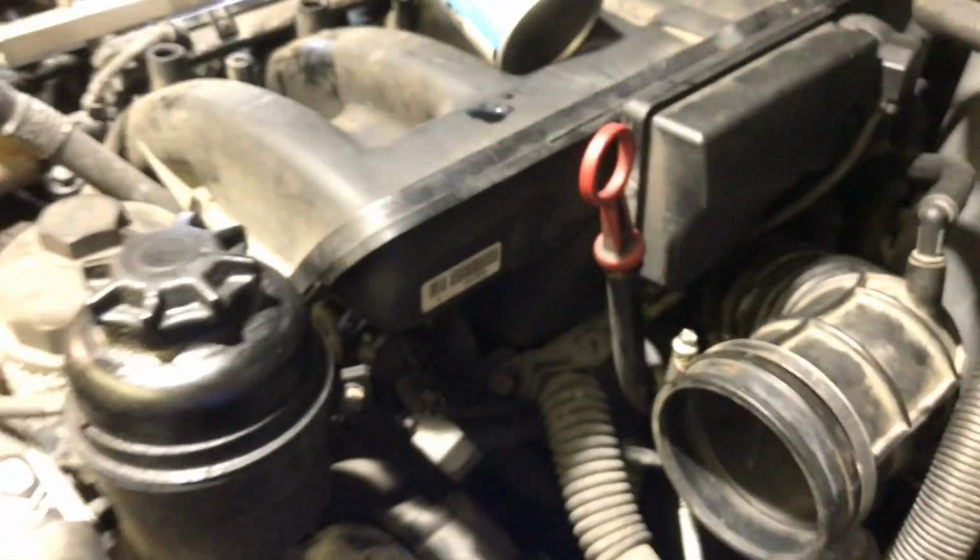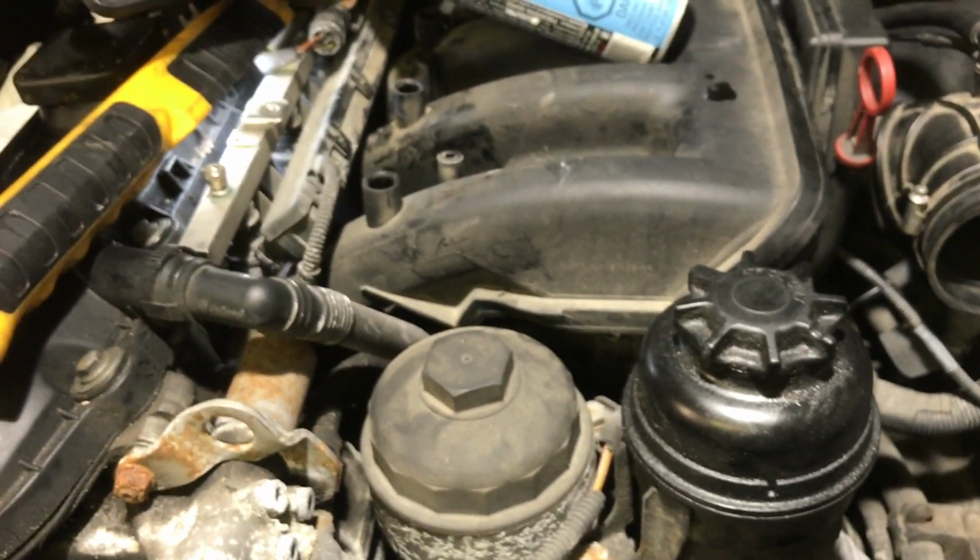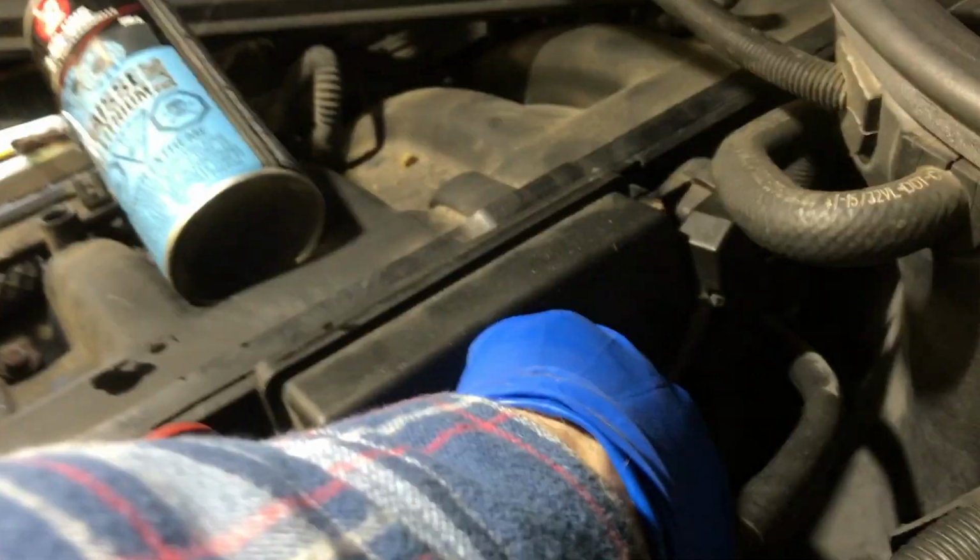And then I'm going to completely delete the OEM CCV system because it's annoying and I don't want to replace it. And apparently this can be better if you do it right. However, some people tap in vacuum from back here on the intake manifold. There's a port that you can pop off.